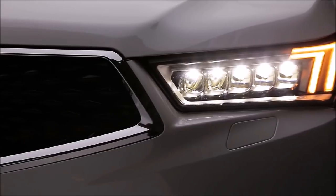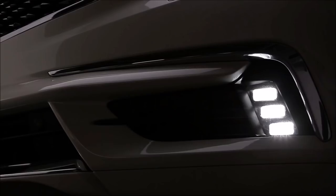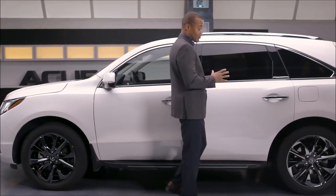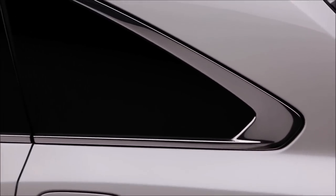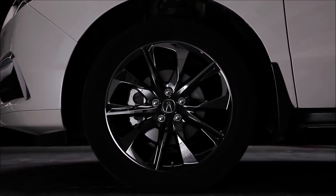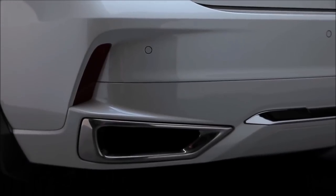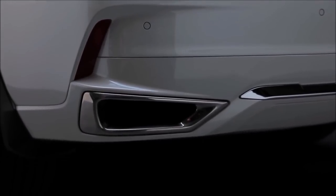Next, we add a full suite of LED headlights, including fog lights, for outstanding nighttime visibility. Down the length of the MDX, you'll notice elegant lines and chrome-trimmed windows, plus stunning 20-inch rims. Finally, round back, LED taillights, and seamlessly integrated chrome-tipped dual exhausts.